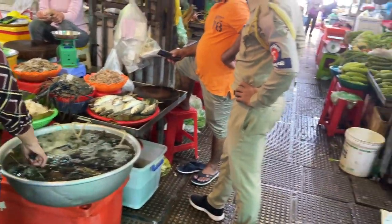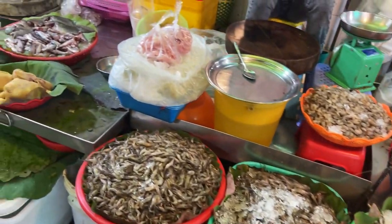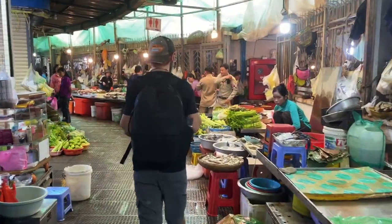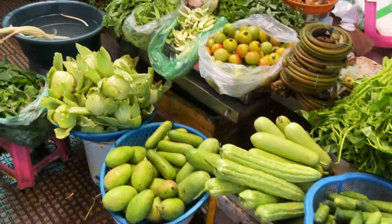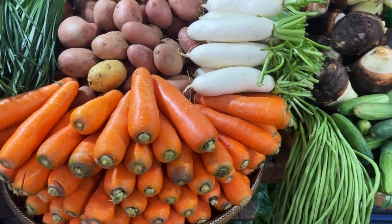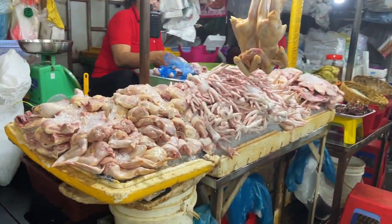So this is the fish I could smell. This seems to be the food section. There's fish and chicken and more fish. All the fruit and veg here is so fresh and crisp and gorgeous. I mean, look at those carrots. They just look incredible. Also, cucumbers are tiny here. These are cucumbers. Oh, she's asleep. Here we have chicken feet.